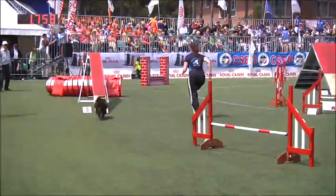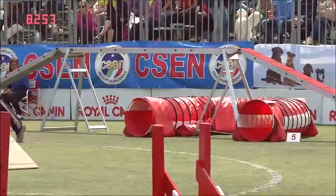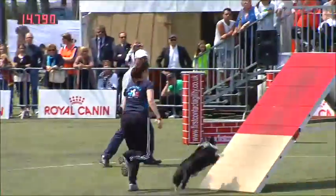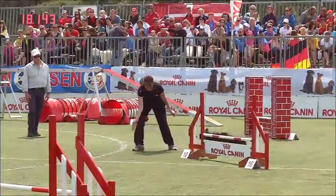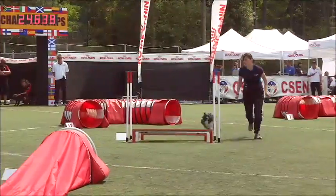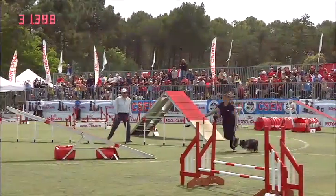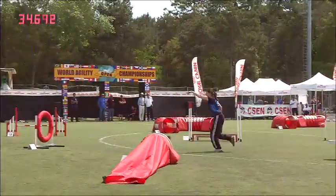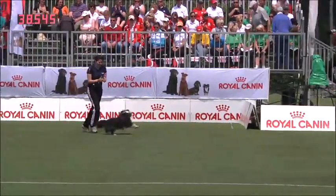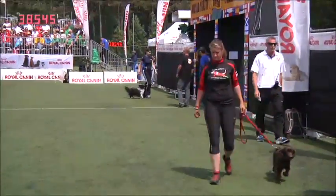From France, Frankrike, Francia, this is Caroline Lebas and Bepop. This is a Shetland sheepdog. That was Caroline Lebas and Bepop from France, 38.5 for the time.